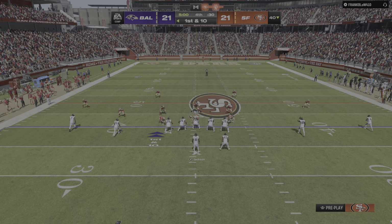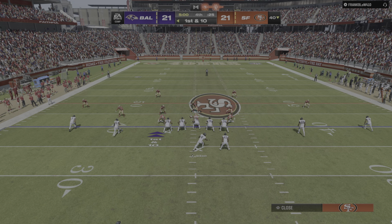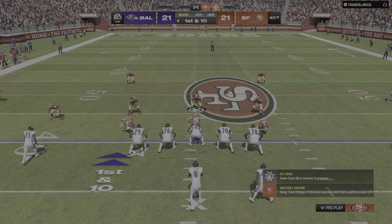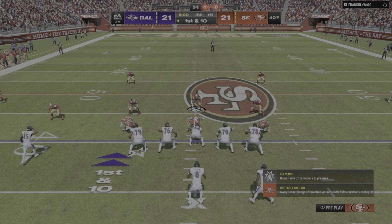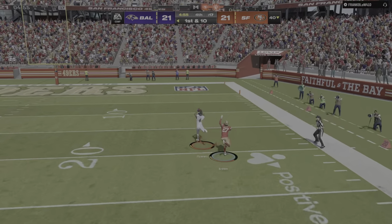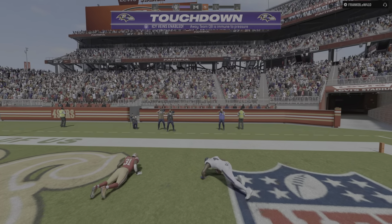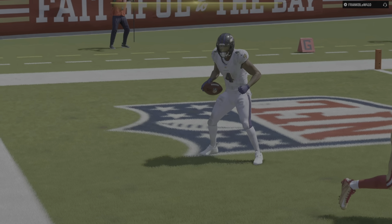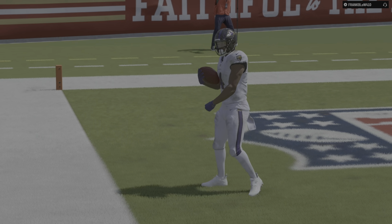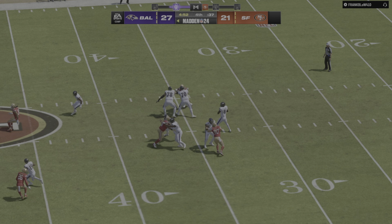So, signs of life in what's been a dormant offense in this second half. Here's first and 10. Throwing is Jackson, looking deep here for Flowers. He's got it. Hit the 15 and all the way in for a Ravens touchdown. Zay Flowers, two catches, two touchdowns so far. And the Ravens answer back with a touchdown of their own to break our tie and take the lead here in the fourth.